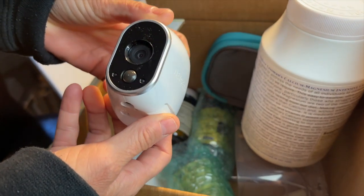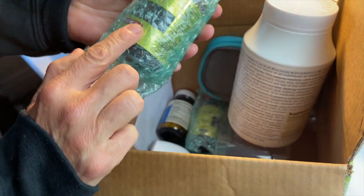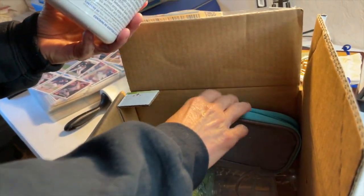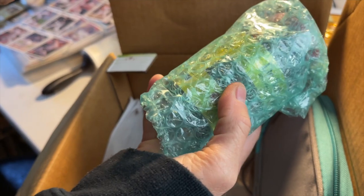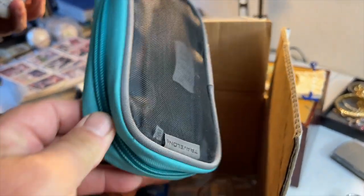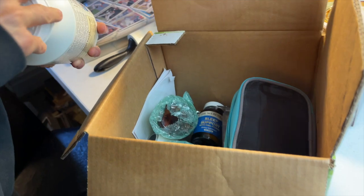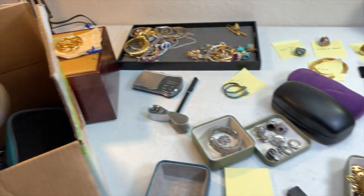Netgear? Security camera? That's a webcam, probably. And then she had a lot of vitamins, intestinal formula. Make sure there's nothing else in those vitamin bottles, you know? Yeah, I know. These are nothing new. Maybe. No, silica gel. All right. Wait, let's look. No, vitamins. Calcium. All right, let's look at this real quick.